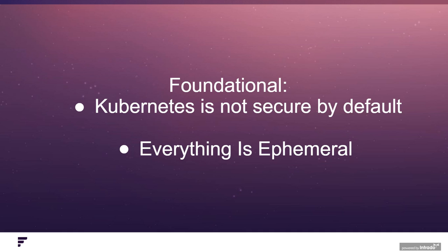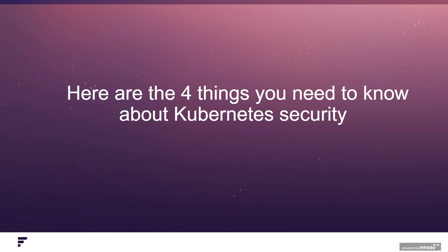Absolutely. Yeah. Okay. And these are just the foundational bits. We're going to get into a lot more details here, specifically 4 things that you need to know about Kubernetes security. So we go over the foundational pieces because this is a new paradigm, as I mentioned. And everything in cloud world is new and different. Everything in container orchestration world is new and different. It doesn't have to be intimidating. It doesn't have to be overwhelming. It just is different. It's sort of like switching from Windows to Linux.